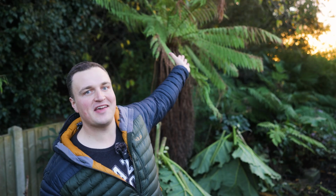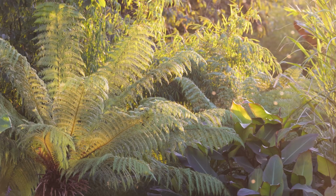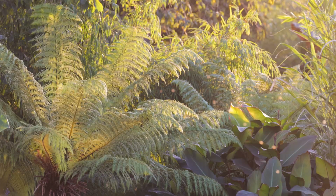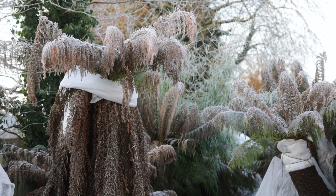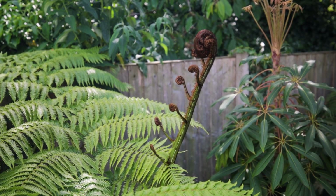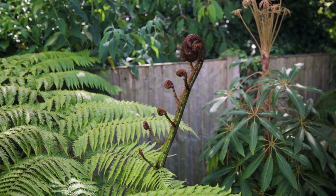Whilst my Dicksonia antarctica tree ferns really have done so well this year, some of them got hit a little bit by last winter, but given the minimal protection I gave them, this summer all that wet, cool weather has really helped them bounce back. They've done so well. Unfortunately, the same can't be said for my Cyathea medullaris, the black tree fern. And that's a fern that I lost last winter. And when I say lost, the top went completely mushy.